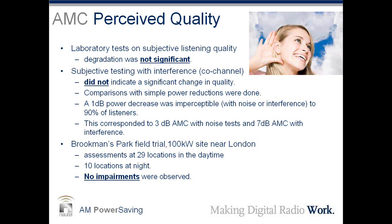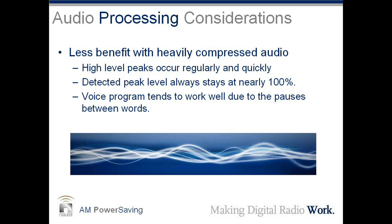I wouldn't either. Okay, so with regard to audio processing, as you get to more and more heavily compressed audio, as you approach square waves of 100% modulation, there's less benefit to this technology. However, voice programs, or when you're using voice, it tends to be very, very powerful. Yeah, voice is really good. I think what happens if you're running very loud music, heavily processed, is that the peak detector is going to sort of hang at the right-hand side of the curve, and it's almost as if you had just turned the power down a little bit. Sure.